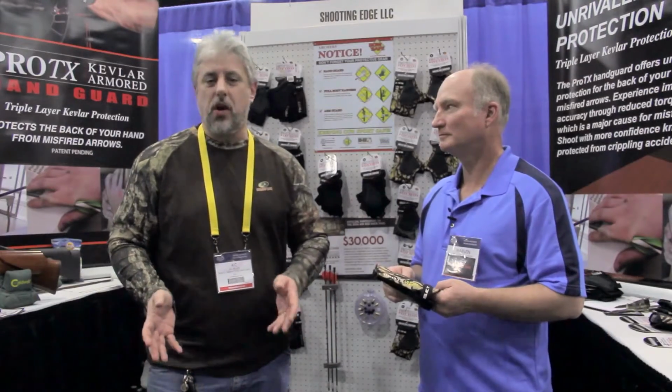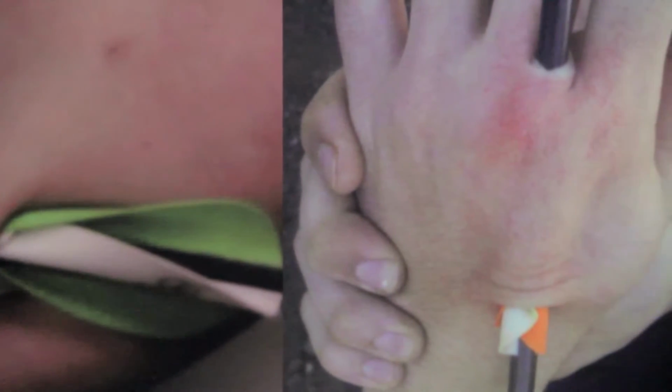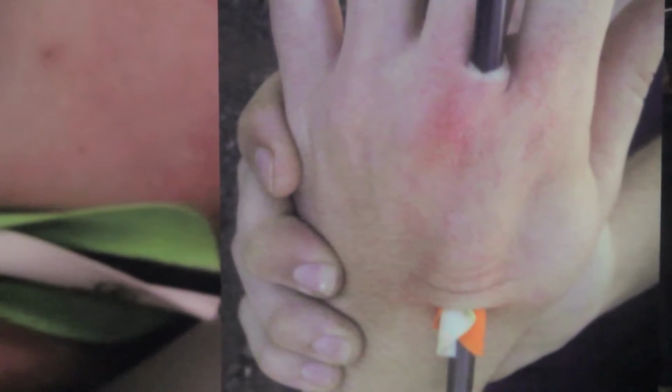We're here with Marvin at Shooting Edge LLC, and we've all seen the problems sometimes with the carbon arrows when people shoot them through their hands. Marvin, you've got a new product. Well, it's been out for about 5 years, but it's mostly been tested. Yes. That's supposed to help keep that from happening.